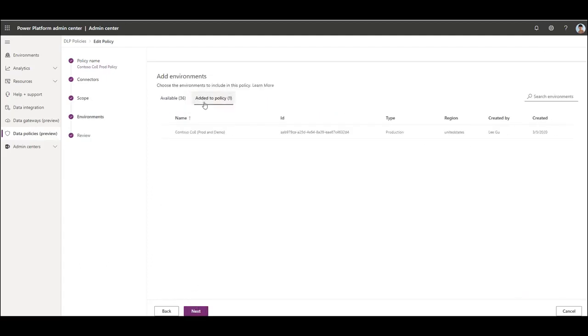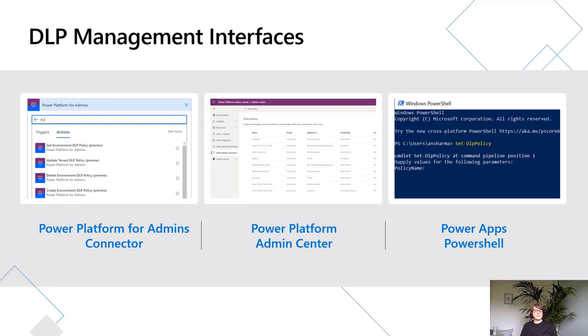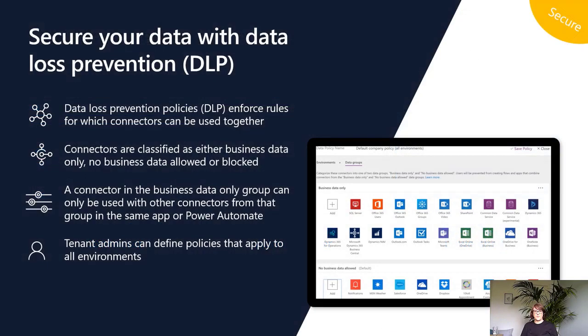I can review the environments that this applies to, that it only applies to the Contoso COE environment, and then save the changes there. In addition to the experience that we've just looked at in PPAC, you can also use PowerShell cmdlets and the Power Platform admin connectors to create and modify DLP policies.